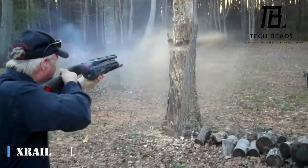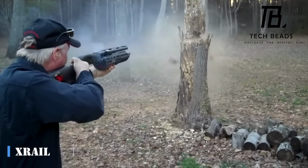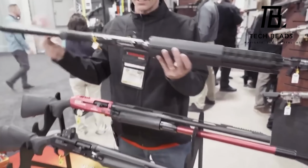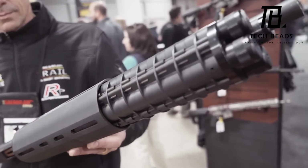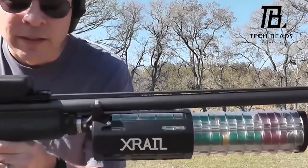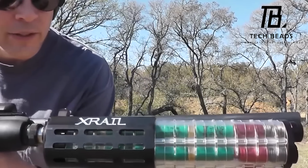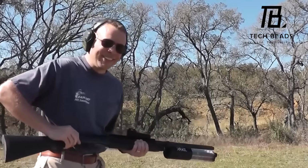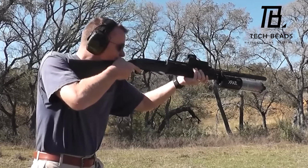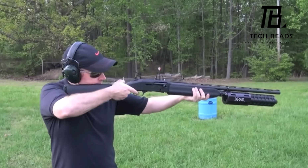Have you ever seen an action movie where the hero runs out of bullets at the worst possible moment? Well, with Xrail, that won't be a problem anymore. This system can turn your shotgun into a real ammo hog, holding up to 23 rounds. It's like having a never-ending supply of firepower. Just make sure you don't accidentally shoot your own foot with all that shooting power.